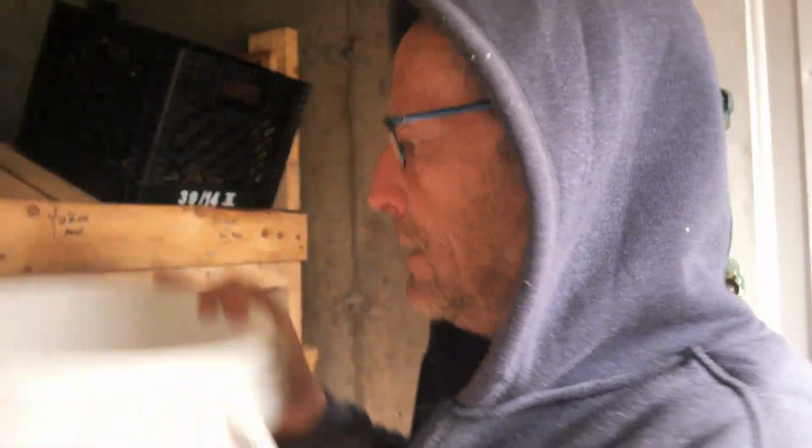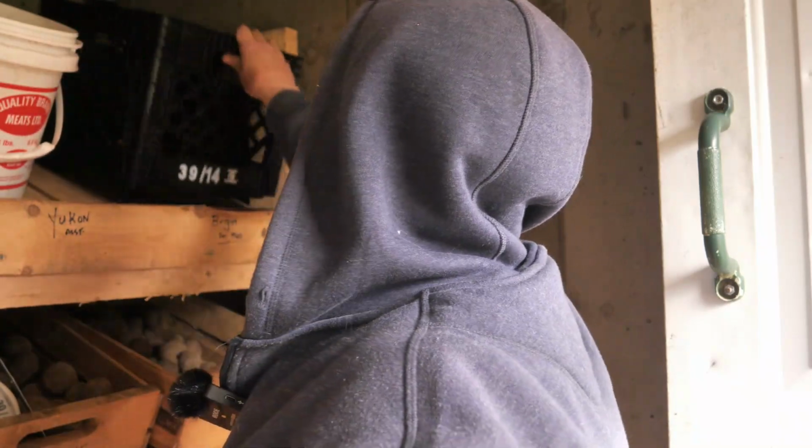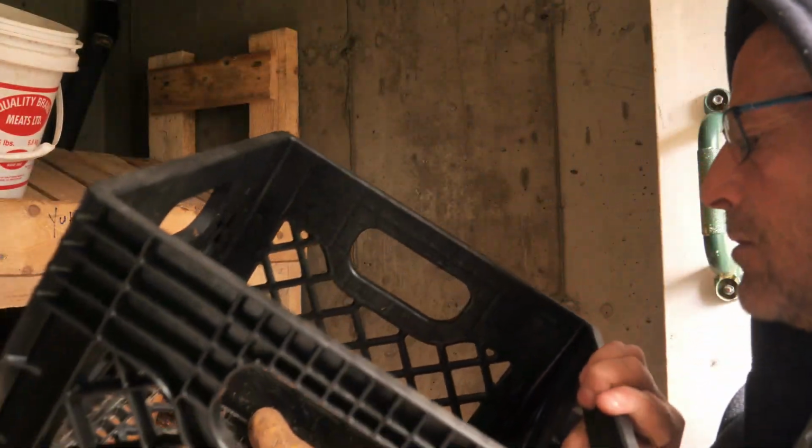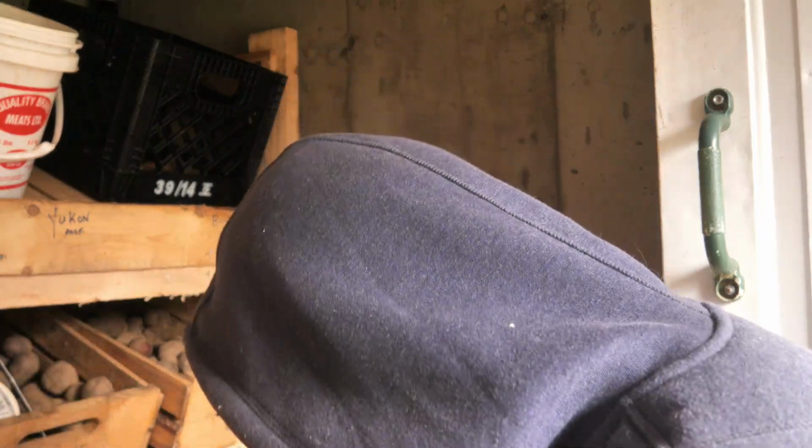We've got some Banana Fingerling, some more Gourmandine. Oh dear, we've got more potatoes than you can shake the proverbial stick at.